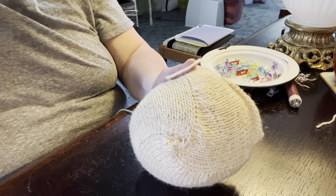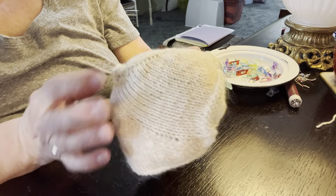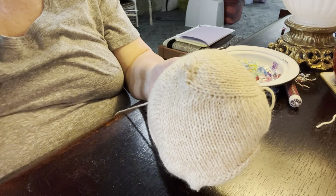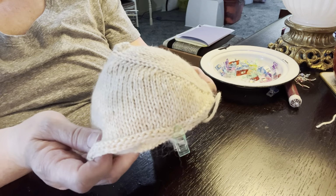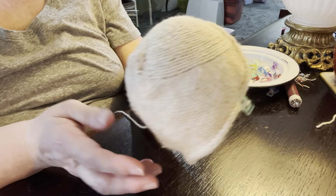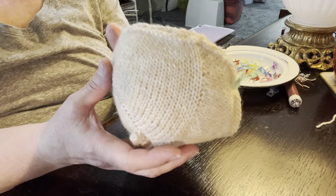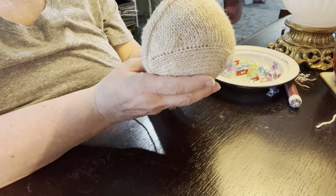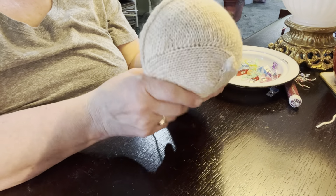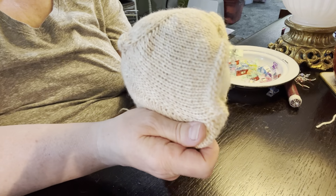Now, the other thing that you can do with this is you can add a weight to it. A lot of people do add weights, like a stone, just to weight it, because it is light, it's going to move around. But I have made the cover for my bra that I'm putting this in. Say this would be the cup of your bra. I have a piece that comes across here and it keeps it quite tight so it doesn't move around at all. But you can put a stone in it to weight it if you want.